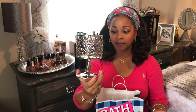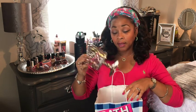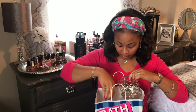But gorgeous. Silver, had like rhinestones or something. It is just really pretty. But anyway, this was $15.95. I don't know if they're ever on sale. If you all have seen them on sale at Bath & Body Works, let me know.